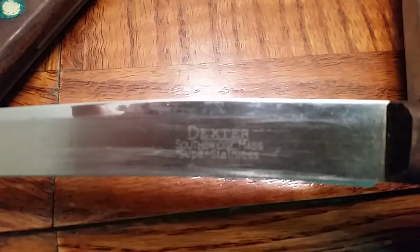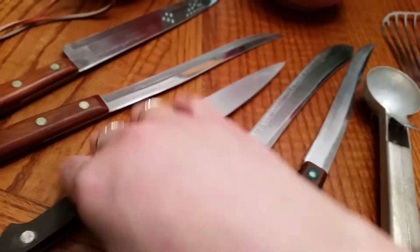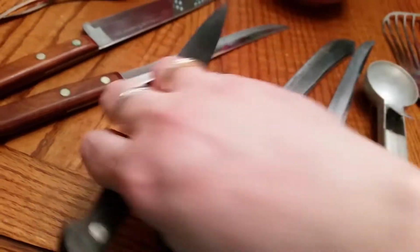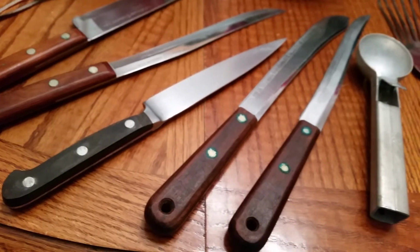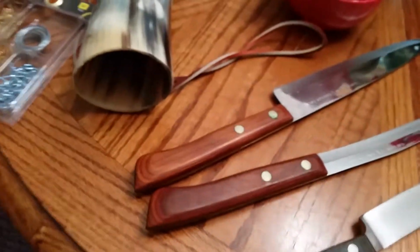But these are Dexter knives, and they're worth, from what I can see, close to $100 or more a piece. I just started exploring knives because I see so many of them that those are definitely a money-making item. These 2 are Dexter knives. This one is unmarked, so if I can't find anything on it, I will use it, because I am sick of buying cheapo knives and they fall apart, or the plastic handle melts in the dishwasher. So yeah, don't like that.